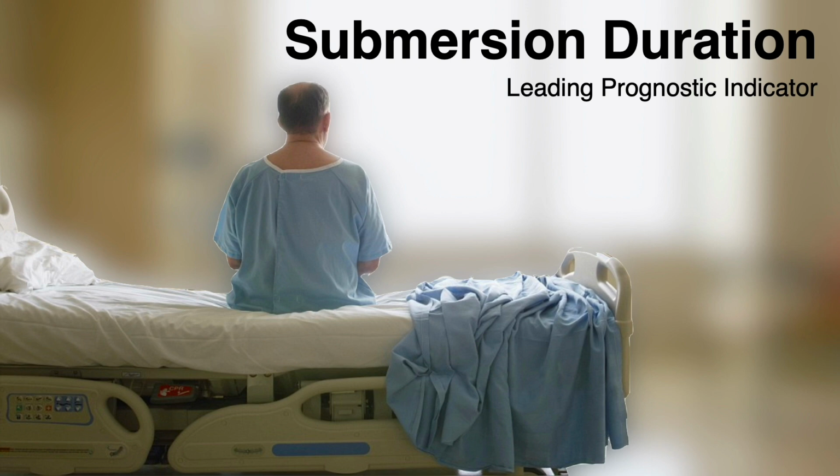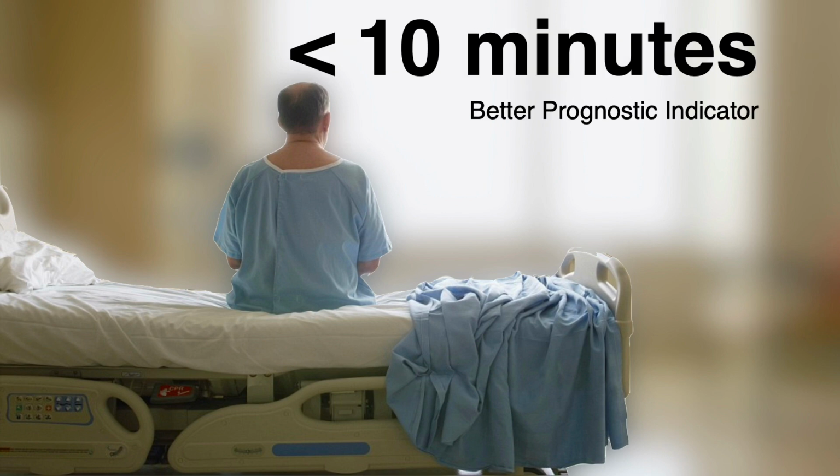In general, patients with less than 10 minutes of submersion, that's known submersion time, have a better prognostic indicator. Now, someone can be submerged for a couple minutes and still die, but with less than 10 minutes, they have a better chance of survival based on other patients. If it's a known submersion greater than 25 minutes, it's a pretty poor prognostic factor.